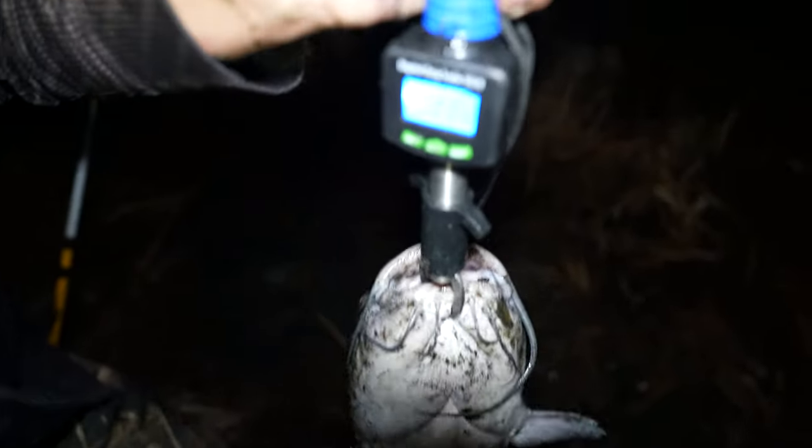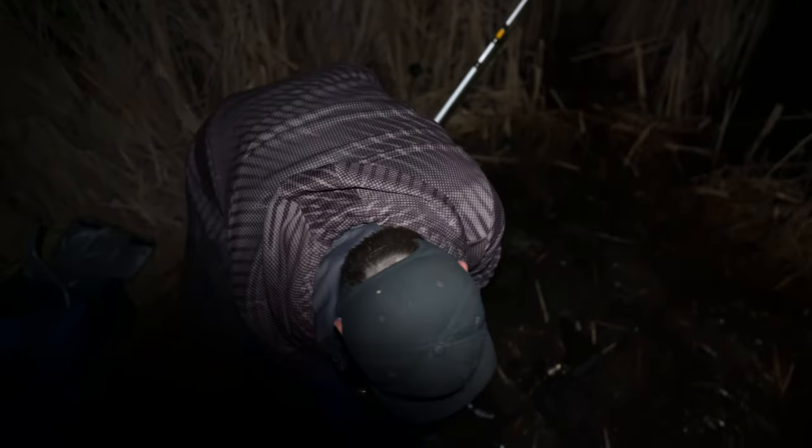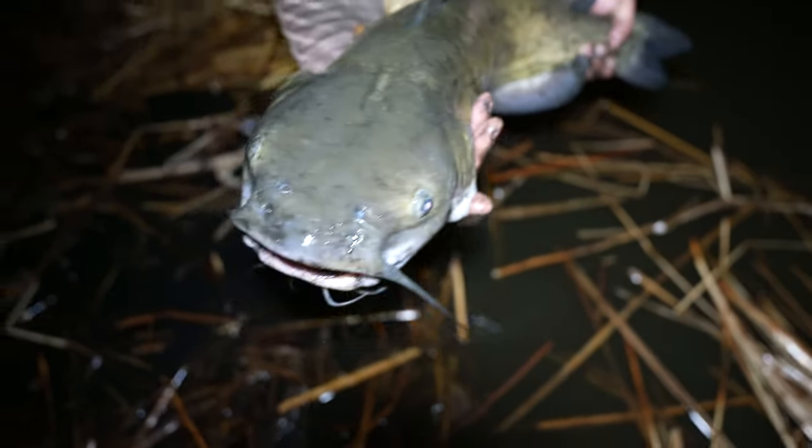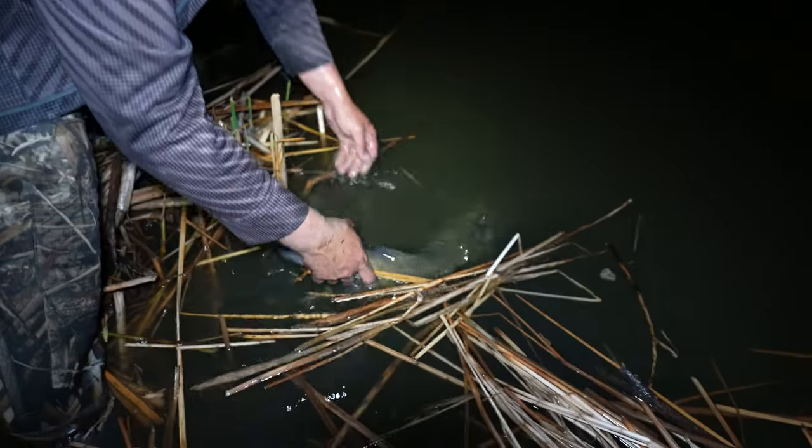11 pounds, right on, man. Yeah, that's a fat head on her. It's a big fat fish. Just go back, make some babies. Yeah. All right, guys, Chris is on a catfish. I'm going to take the camera off and take you to him.